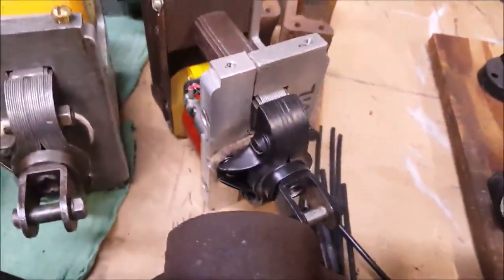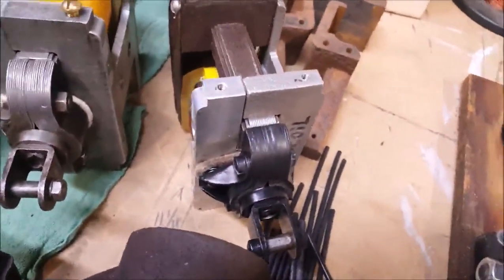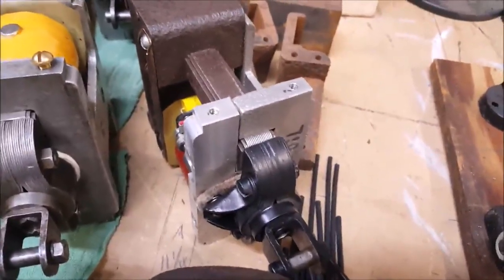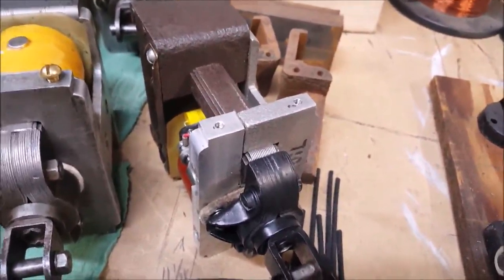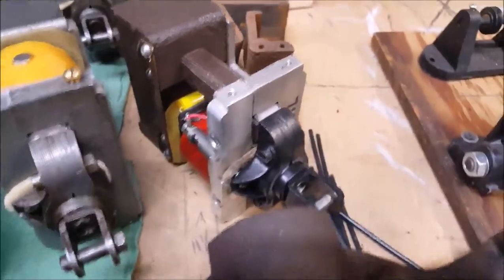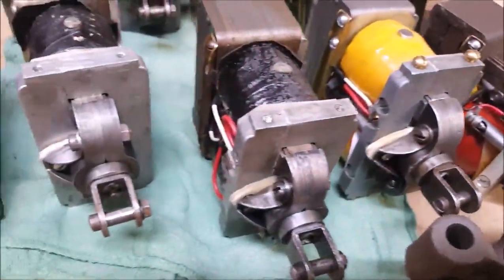Another version, some years ago, somebody offered a cast back piece for sale, and they machined it and sold it. And the front piece is a billet piece of aluminum machined to fit. It works, but just a good conversation. Enjoyed it.